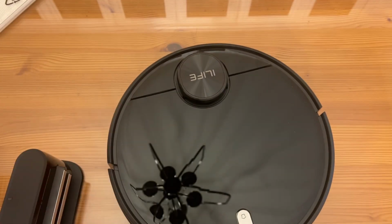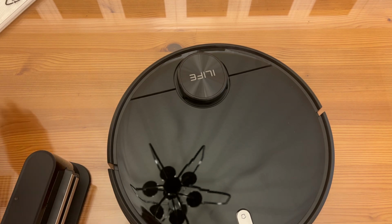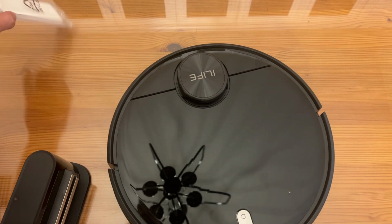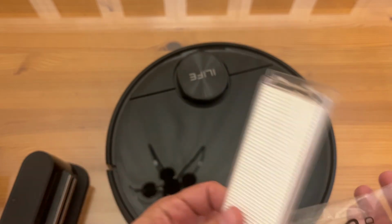All right, 110 to plug in, to charge. It is battery powered with a big 4,000 Pa of suction and 4,900 mAh battery. All right, over here, instruction manual, everything you need to know there, as well as an additional filter. So when your filter starts to get a little old, they've got your back.